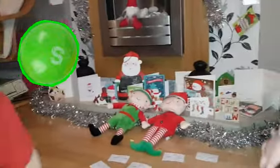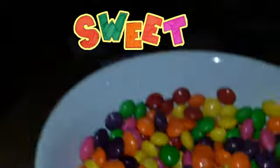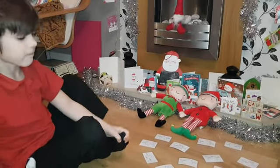Hang on a minute, Bumblebee. All right, so Bumblebee, he's got a green one. It's sour. Sweet. And I think it's sweet. Yeah. Sweet! And it's purple. Oh, yeah. Right, Lommy's got a purple one then. Oh, yeah. And it's sweet. It's a sweet.